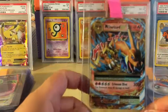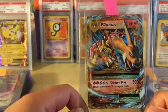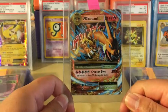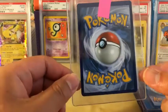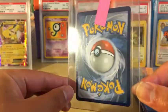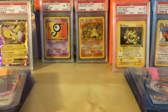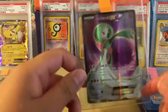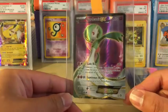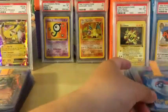Now we have Mega Charizard EX from Evolutions. Very nice card. This one was also pulled on the channel. Very clean, and the artwork looks immaculate. No whiting, just if you see scratches, they're mainly from the sleeve. This one I'm hoping to get a PSA 10. Okay, the next one, Gardevoir EX, full art. This one is from Steam Siege. Very clean card. This one I'm hoping to get a 10 on.